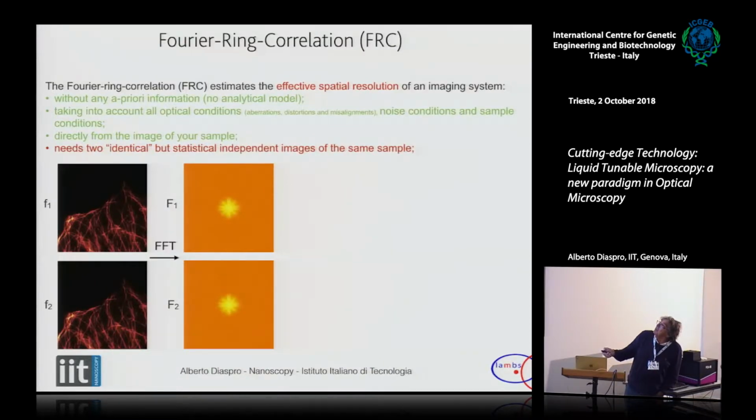This approach takes into account all optical conditions, so the current optical condition you are working with, and it is measured directly from the image of your sample. The only point you have to take care of is that you need two identical, statistically independent images of the same sample.